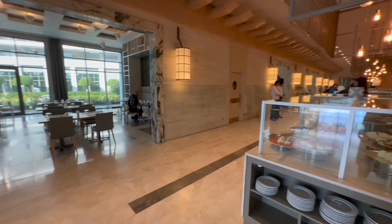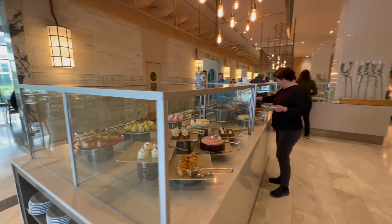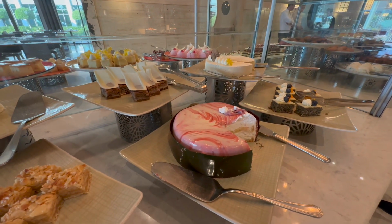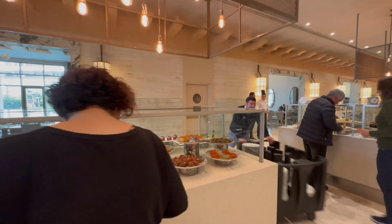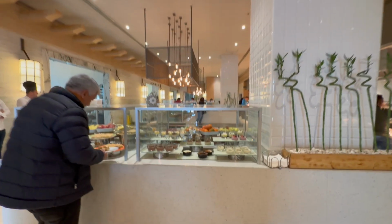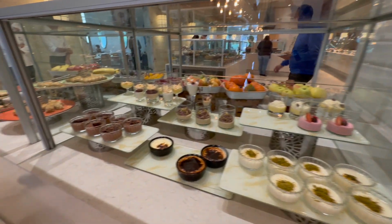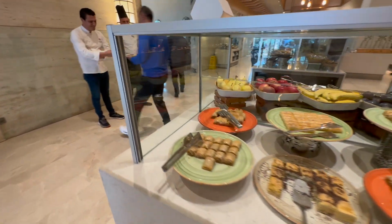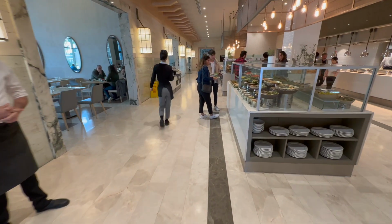All your different wines in the corner. Got quite a few different desserts. That looks absolutely amazing. Choice for desserts is unreal. We've also got extra little bits here. So creme brulee, chocolate mousse. Servers are always on it as well.